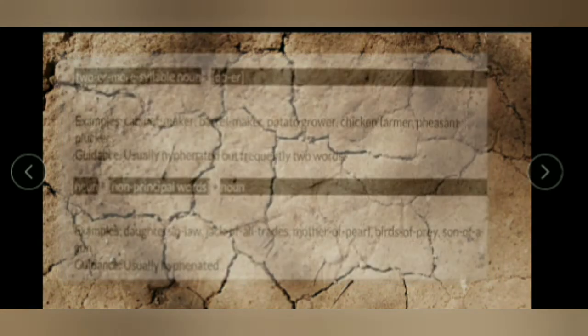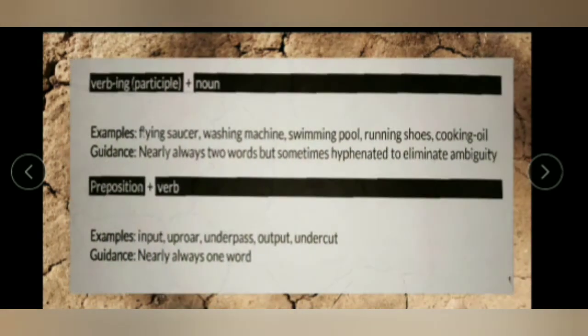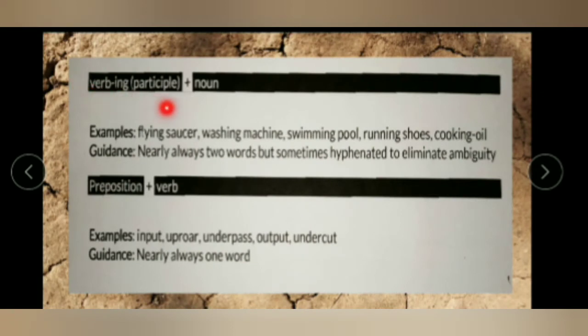Okay, so let's shift to the next rule, and here we have verb-ing, that is the participle form, plus noun. It's also very common. Most of the time we form compound nouns like this. You'll find how common these are, like washing machine, swimming pool, running shoes, flying saucer. Nearly always we make two words for them, though sometimes hyphenated is done, like cooking-oil.